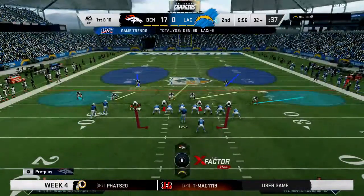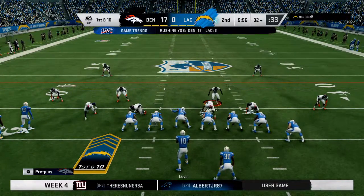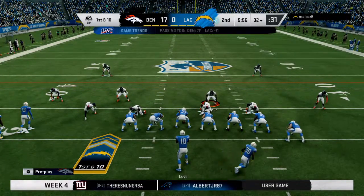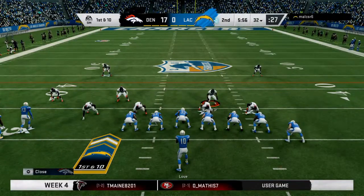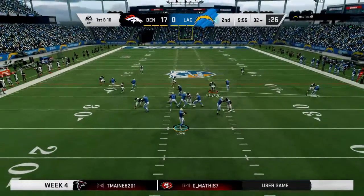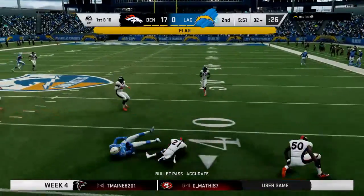The Charger drive about to get going. And we don't want to call this desperation time, especially in the second quarter, but you're down. You don't want to. No, but let me finish. Okay, my bad. You're down 3 scores already. You've done nothing offensively, nothing on the scoreboard. That's not a good combination. I think you just called it desperation time.